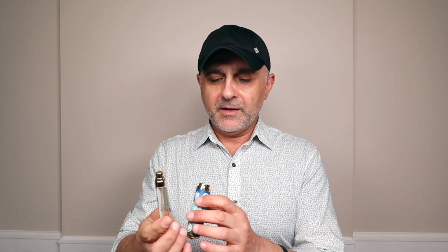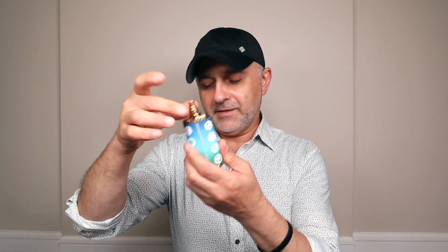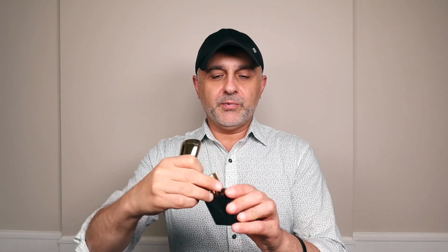So in the box there is this 10 ml, and the 10 ml goes inside this, and then I don't want to drop this box. This goes in like this. So you have a travel atomizer that you can carry with you. And then last but not least, there's another cap in here that you can put on top.